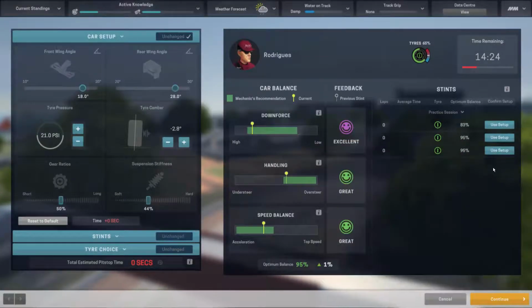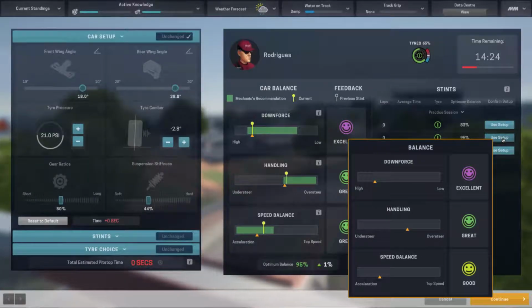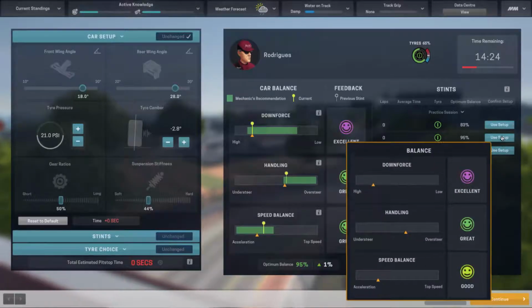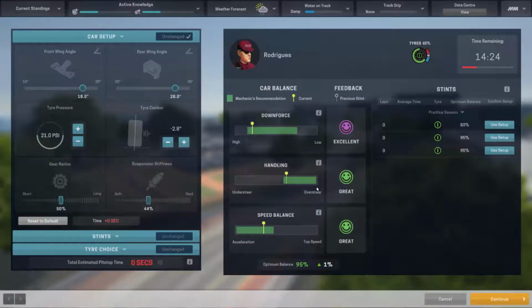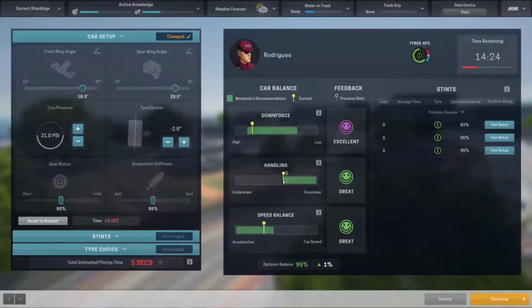But even though we're still at 95%, so I'm thinking that handling there needs to be right at the end of that. Because we've definitely improved the speed balance. And by doing that, we had to move a little bit more oversteer. So I think we might just do that. And that could get us excellent in handling.